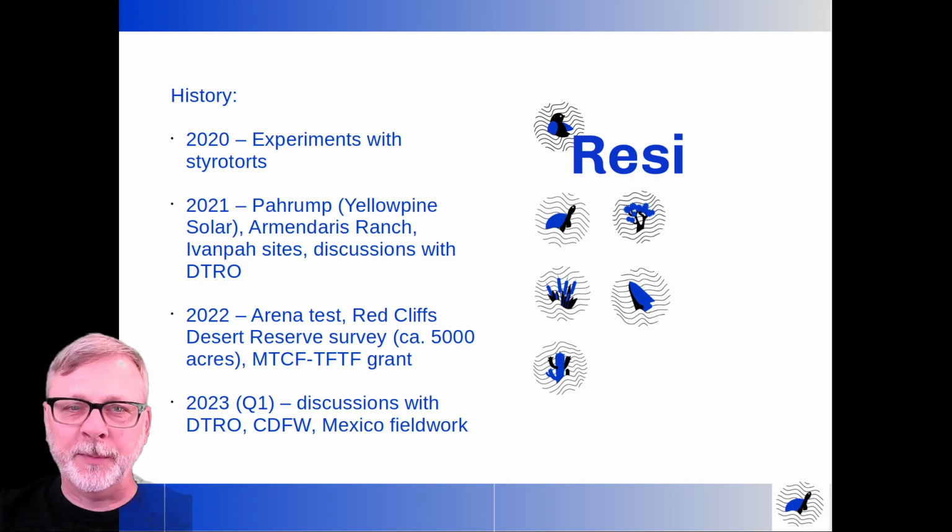In 2020, we began doing some experiments with styrotorts and detection of surrogates. In 2021, we did some initial data collection in the wild, as 'twere, or in the Pahrump region of Nevada, and at Armendariz Ranch with the Turner Endangered Species Fund's captive population of bolson tortoises, and at a couple of sites in Ivanpah, and we initiated discussions with the recovery office as well.